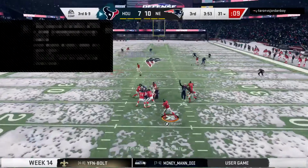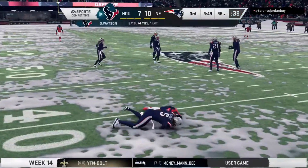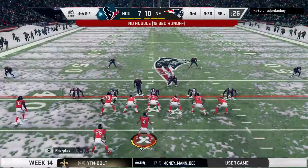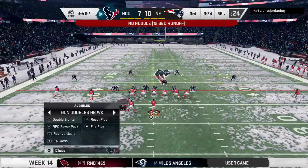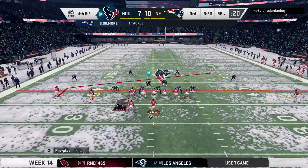Watson. Completes it to Aguilar. And he'll get this only to about the 38 as they stop him a few yards shy of the line to gain. They get 7 there, but it brings up 4th.